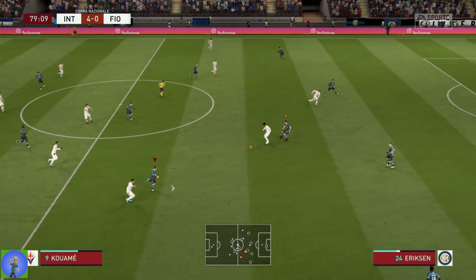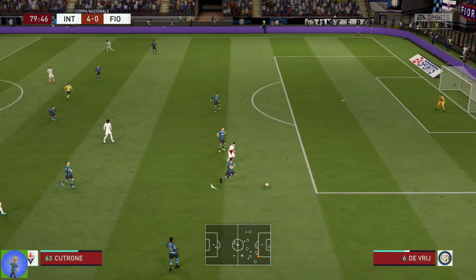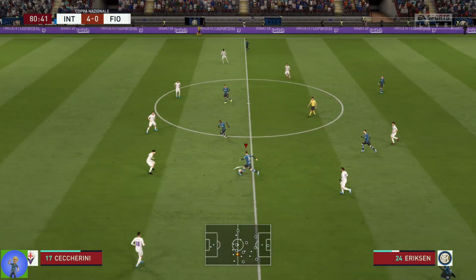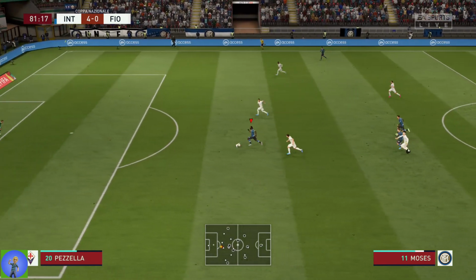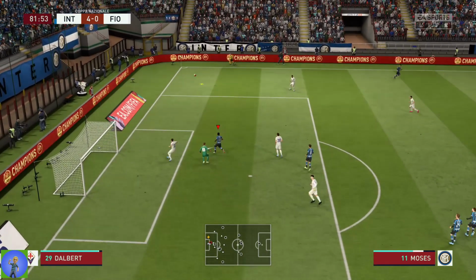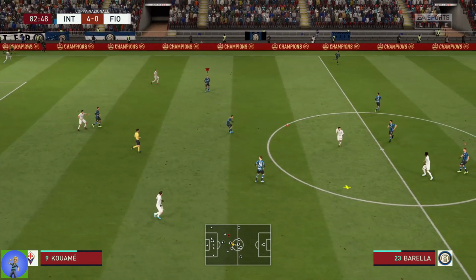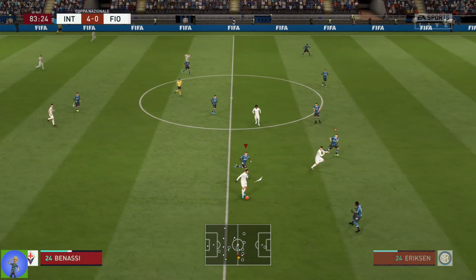Gazzola. We've got 10 minutes left on the clock. Through ball from Christian Eriksen. Moses. The keeper stops it. There could be a follow-up now. That did look like a real opening, but they've dealt with it. Marco Benassi.